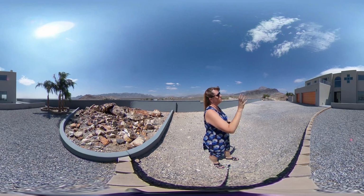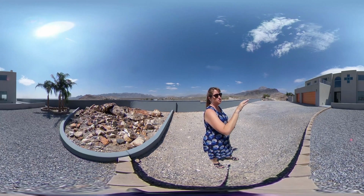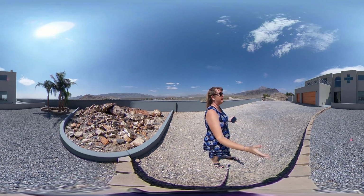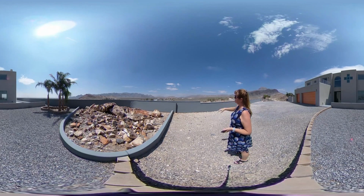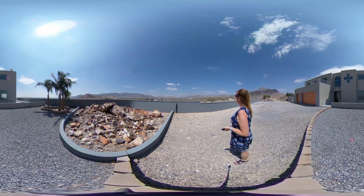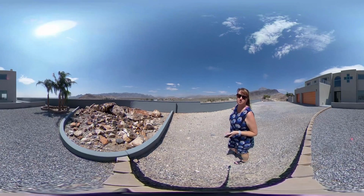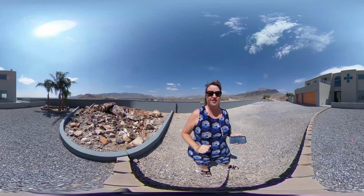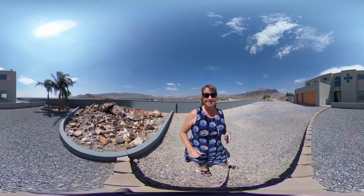Up on top is the balcony that goes into the 2 guest bedrooms on this side. Beautiful front of the house and amazing views of the valley, and right out here you can see the California mountains. Lots of BLM through the back here, over 20,000 acres behind us of BLM, and then 340 acres on the other side of the house. So let's go take a look at the inside.